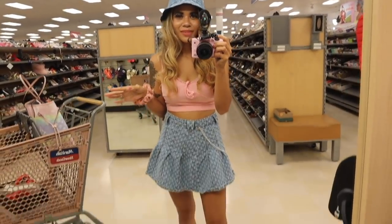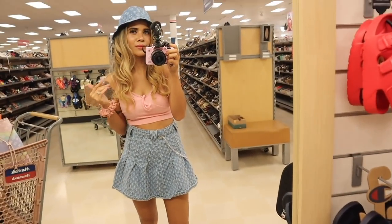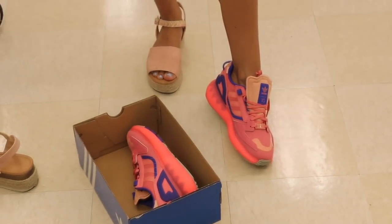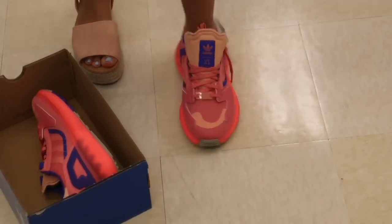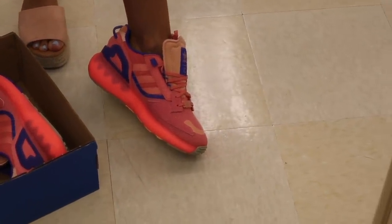Obviously, these don't look cute with my outfit. Like, tennis shoes don't look cute with a skirt unless you're wearing white low shoes or even high tops. But these actually feel pretty big for being a size 7. So I would have to go down to like a size 6.5 if I want Adidas. But these are so cute with a pair of leggings, shorts. I mean, even flare jeans, these might look cute.